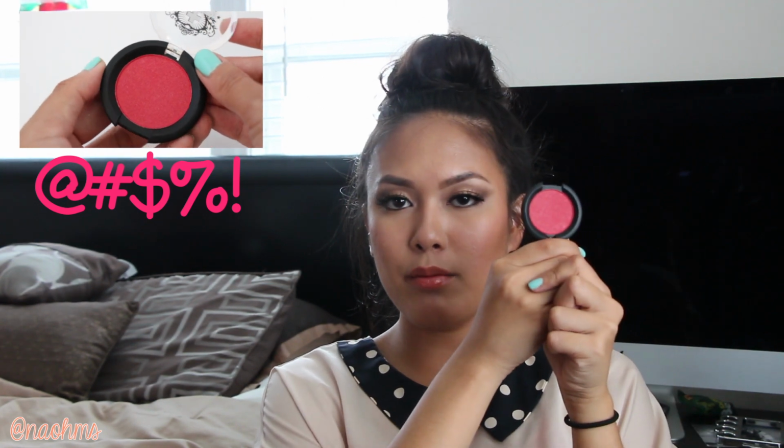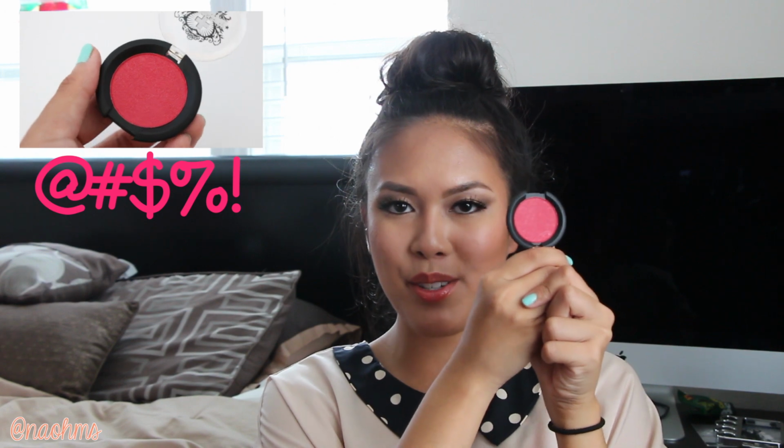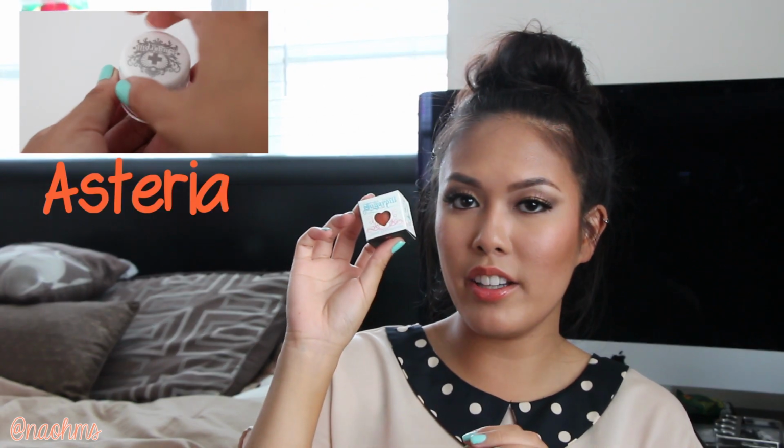And so I got this shadow right here. This one's actually a limited edition, and it has a name, but I can't read it because it's all symbols. And it's this beautiful berry red shade, and I was so excited to pick this up. And it kind of reminds me of this Makeup Geek shadow that I had, so I just wanted to see how they compared.